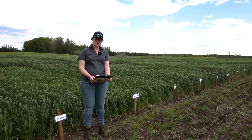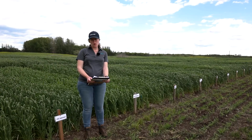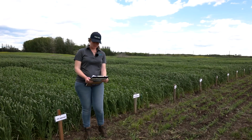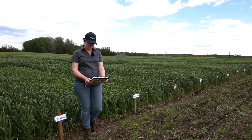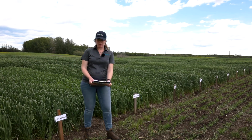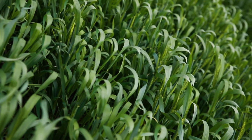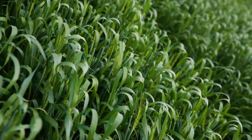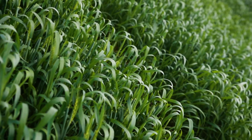Our seeder has 10-inch row spacings. We've got double disc openers. And as for fertility, we put down 86 pounds of nitrogen per acre, as well as 36 pounds of P2O5 per acre. We actually seeded this on May 25th, and all of the varieties had emerged by June 5th. And just for reference, as we go through the varieties for staging, today's date is July 15th.